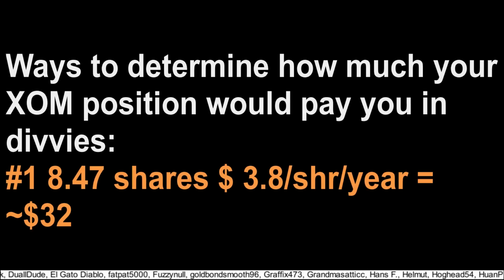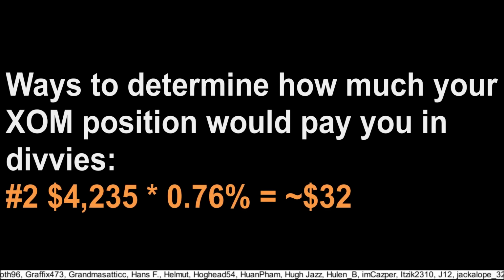Number one is to just look at the number of shares you had times the dividends paid out per share, which would be 8.47 times $3.80 per share, which equals $32.33 of dividends per year. Or number two would be to look at the total amount of Exxon you own, which is $4,235, and then multiply that by whatever its dividend yield is at that moment, let's say 0.76%, and 0.0076 times 4,235 equals about $32. Either way works, though number one tends to be more precise.